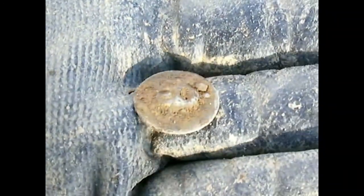Oh, a dog tag. Cool button. Very old. Just clean that up a bit more. But yeah, that's quite cool. 1600, 1700s maybe?